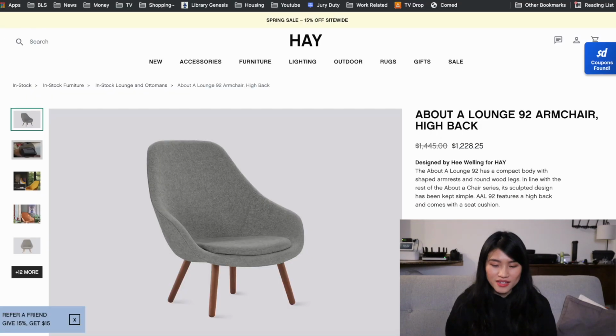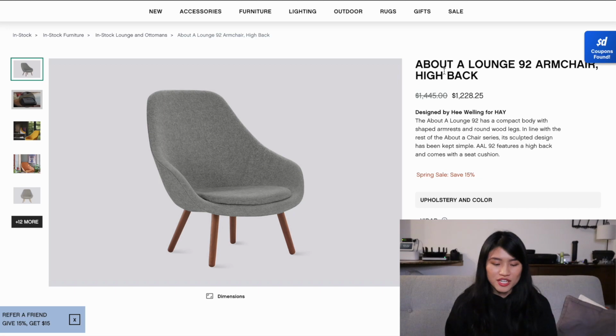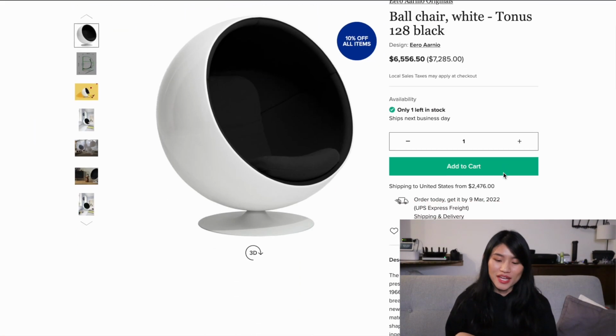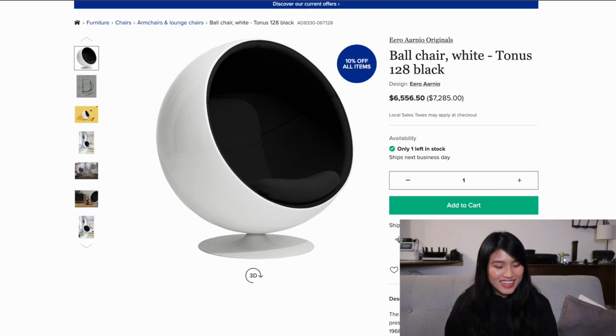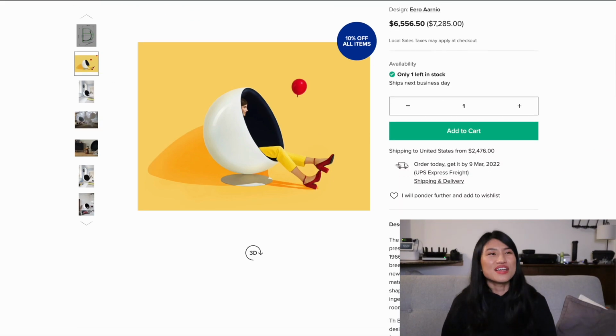This is the Hay, about a lounge 92 armchair with a high back. I initially wanted this ball chair in white. It would have been really cool, I think. Maybe slightly uncomfortable because it does look like the seat is really low. But he was like, girl, this is ridiculous. It's like $7,000. And he was like, it's not even an Eames.